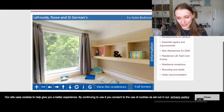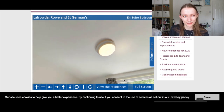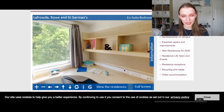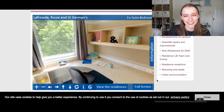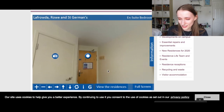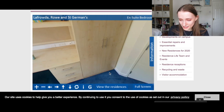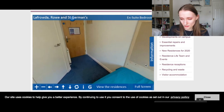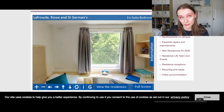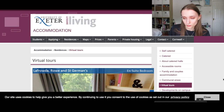Okay, next one is Exeter, and this is the Lafrauda. I want to say it in like a Welsh Cornish sort of way, Lafrauda. I don't know. And this is an ensuite, and you can see they've got the little shower pod, small bed, and things. Again, this is a bit run of the mill, slightly bigger than the Birmingham one, and I do believe it's on campus, so 7.5 out of 10, I suppose.